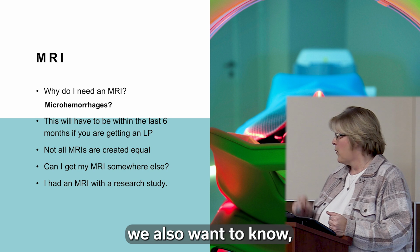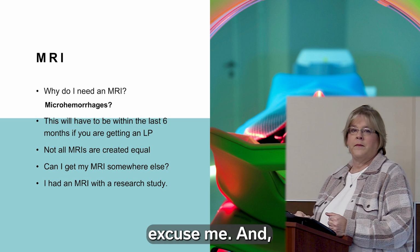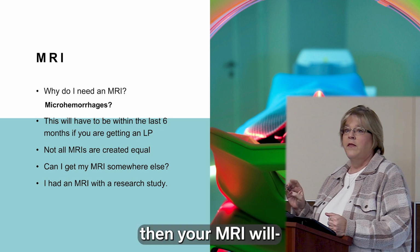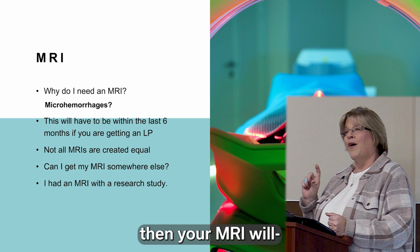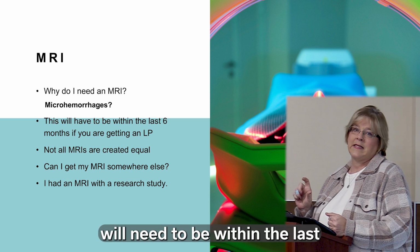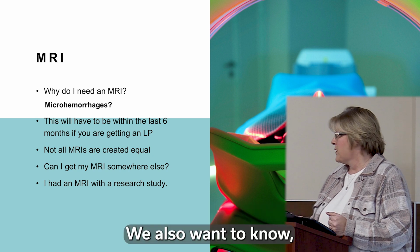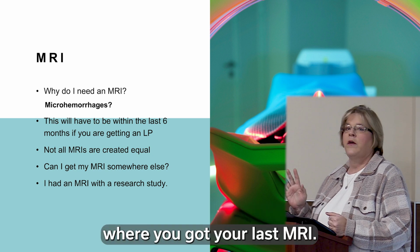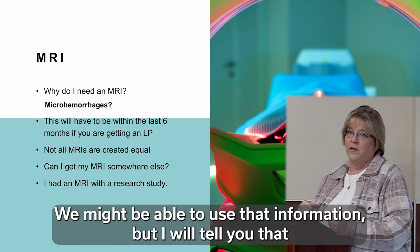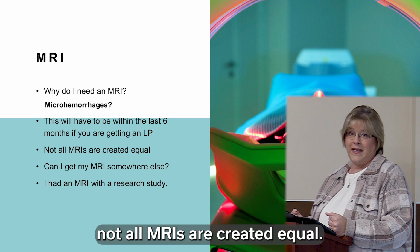We also want to know, if you're having the lumbar puncture, as I had spoken about earlier, then your MRI will need to be within the last 6 months before you get your LP. We also want to know where you got your last MRI. We might be able to use that information, but I will tell you that not all MRIs are created equal.